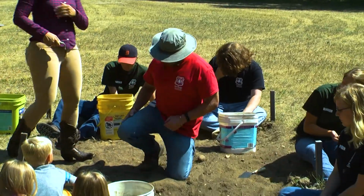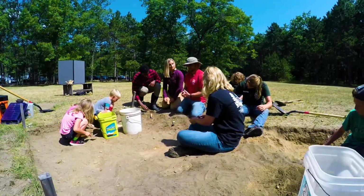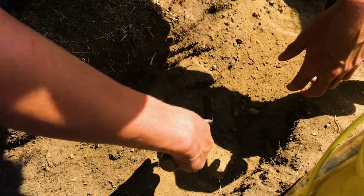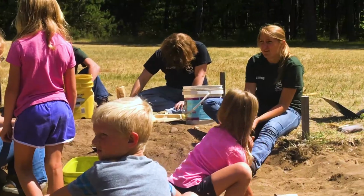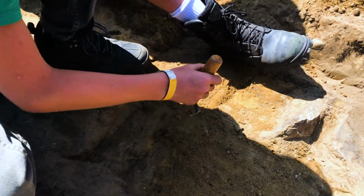Archaeologists, we're methodical. We work slow. So we always call it a dig, but what you're really doing is kind of like shaving away. We're shaving away these layers of dirt and making room as we tease out this information, which is the artifacts.